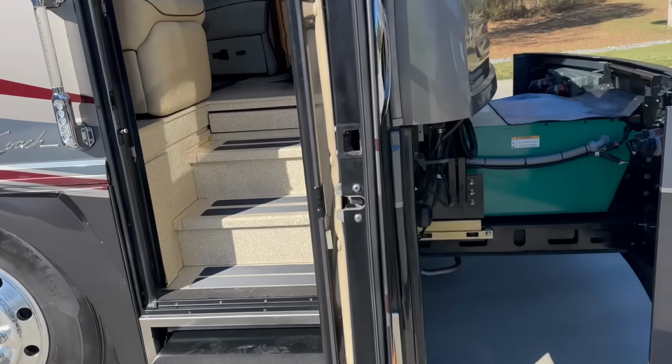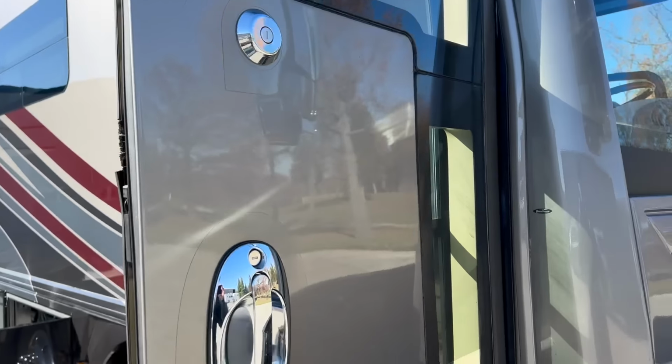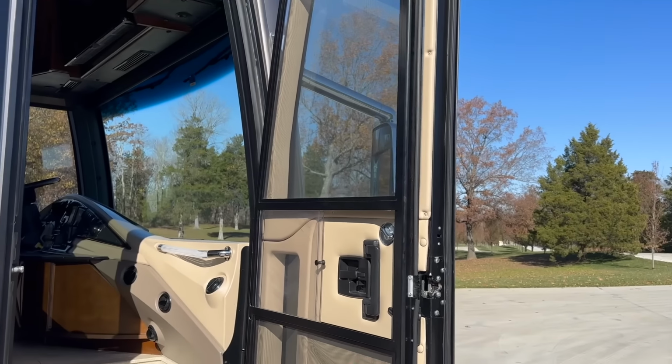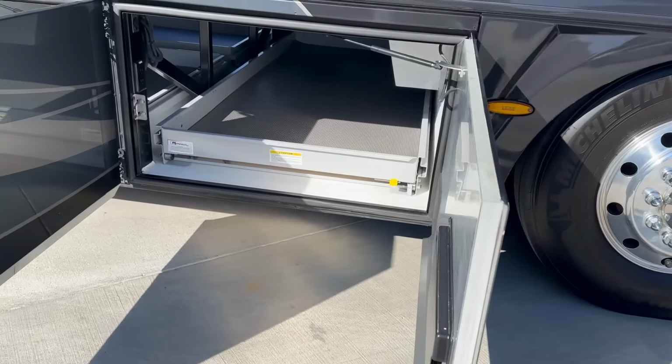By the way, one of the common problems on this was the door glass gets like a fogged look. The previous owner just ordered and replaced both of those right there. So that's fresh, brand new glass. Talked about the tires, great condition.